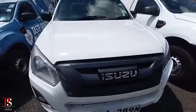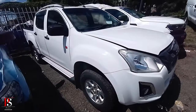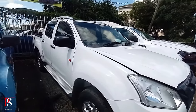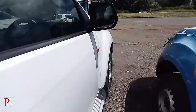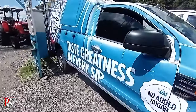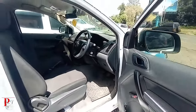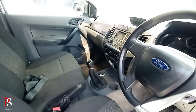And now this is the third car. Guys, this is a double cab. This one is locked, but this one is also there. And then we have this one, guys. This one is a KCS. Ford Ranger.